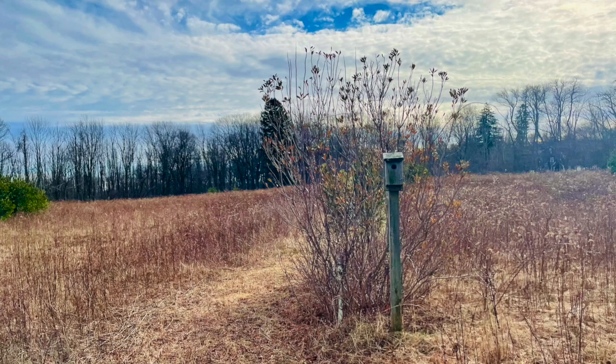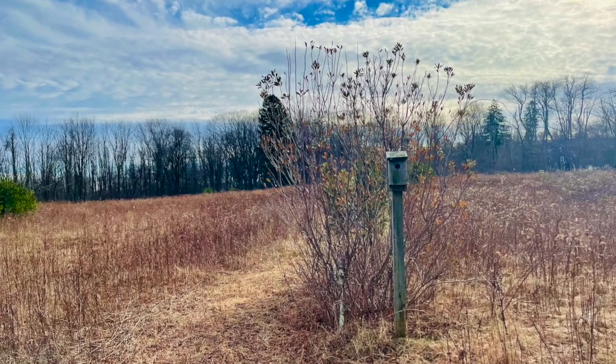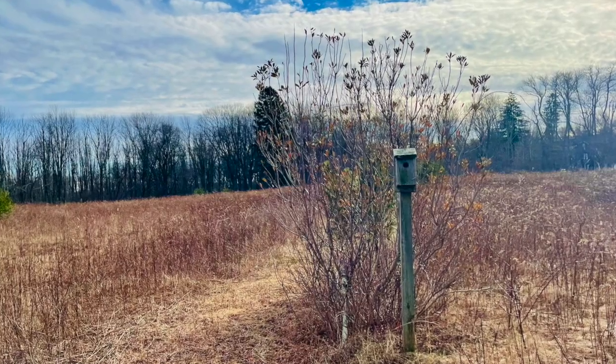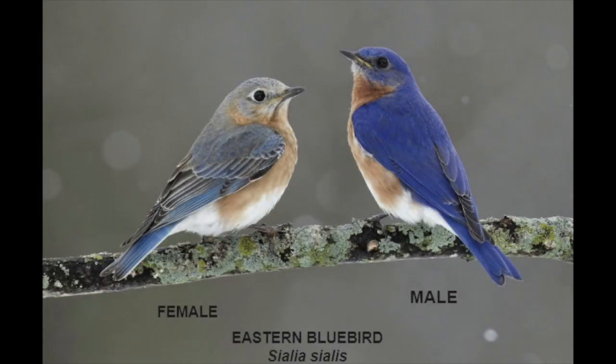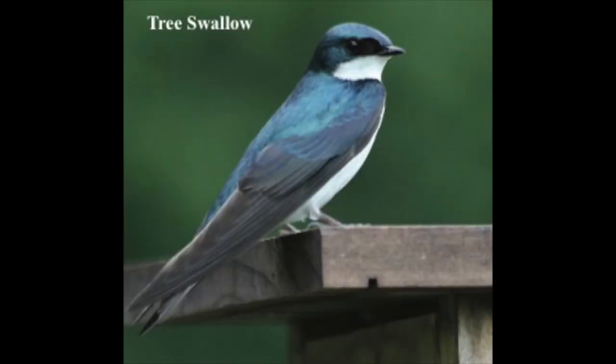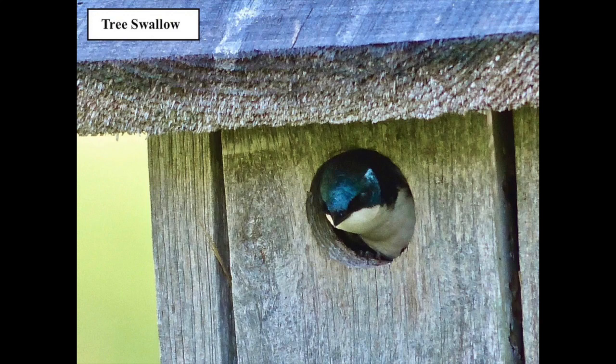The effort came from the fact that about 50 years ago the population of Eastern Bluebirds declined to about 10%. Here are a few pictures, male and female bluebird. The male has more coloring. Eastern bluebird and tree swallow live in the same areas in a very similar environment, so people often confuse them because of the blue coloring. But once you know what an Eastern bluebird looks like, you will not confuse them anymore.